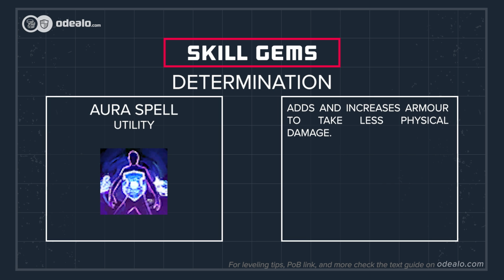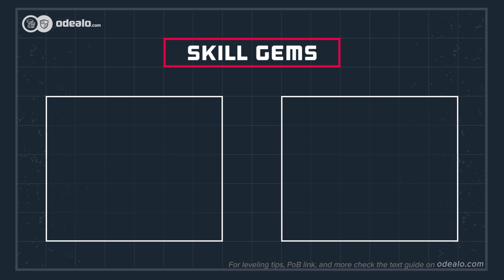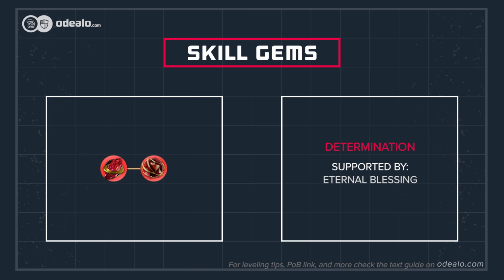Eternal Blessing support allows you to have only 1 mana reserving aura but makes it completely free. It is Determination in our case. We need that extra armor. You can swap it for Zealotry if you don't mind dying.